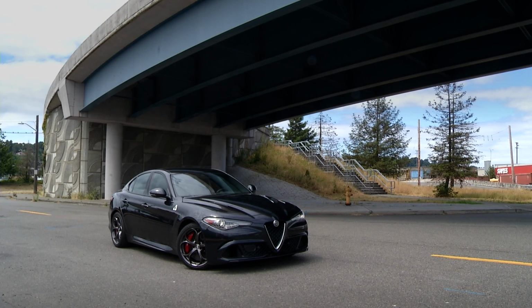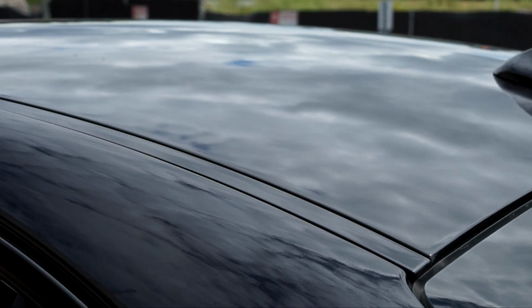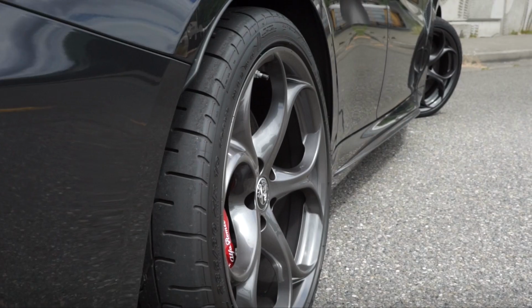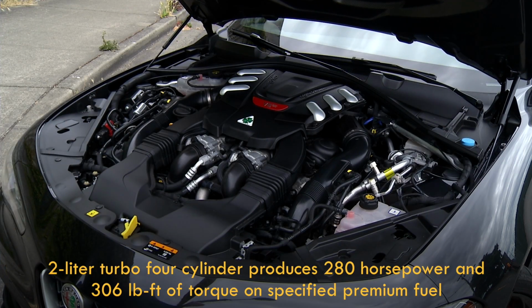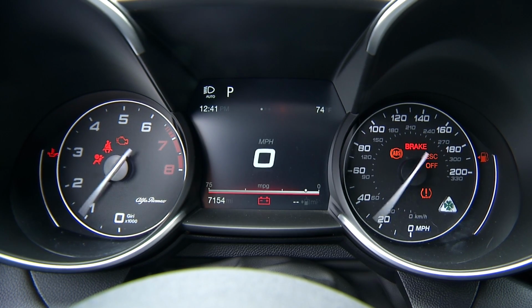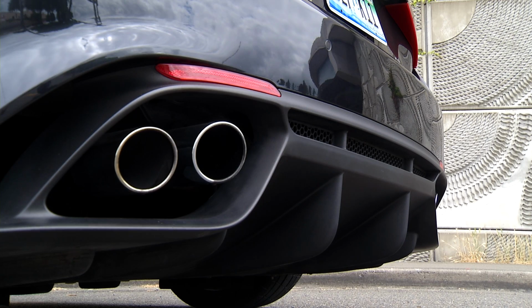The attractive body panels are mostly aluminum. The hood and roof are carbon fiber, as is the drive shaft. 4-cylinder Giulias are available with all-wheel drive. The Quadrifoglio is driven by the back tires only. Its engine is a 505 horsepower 2.9-liter twin-turbo V6, delivering 443 pound-feet of torque and a lovely snarl.